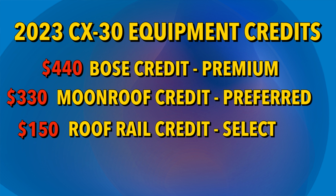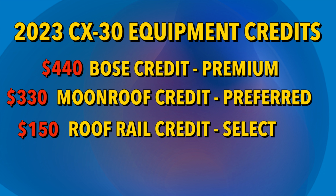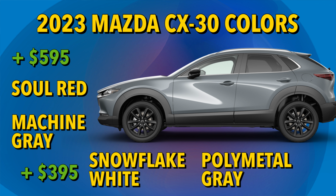Now, with changes in equipment, you will see some credits. I'm not so sure that these are standard or if it's something that will be adjusted. However, do not expect to see any of this equipment listed with the credits on these models. The first one is the Bose audio credit. No Bose on the Premium. It's a $440 credit. The moonroof credit is available on the Preferred, or standard on the Preferred. It's a $330 change. And the Select, which in 22 added roof rails as standard, now won't get any roof rails, so it's a roof rail credit of $150. And then, of course, the special colors have their charge. So the Snowflake White will be $395, the Machine Gray $595, the Soul Red $595, and the Polymetal Gray on the turbo models will be a $395 increase.